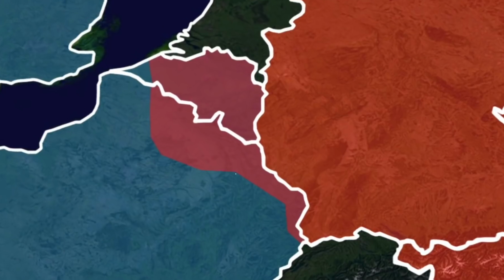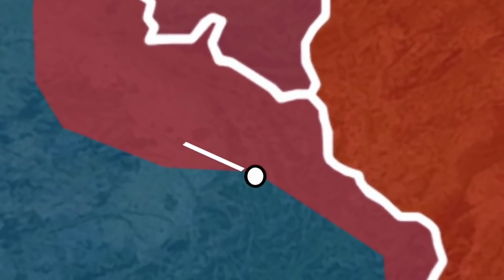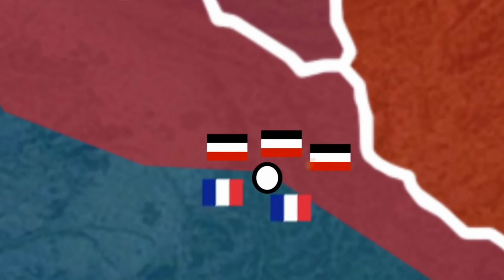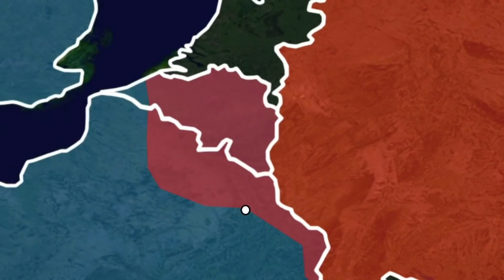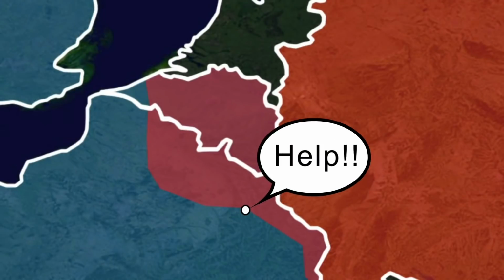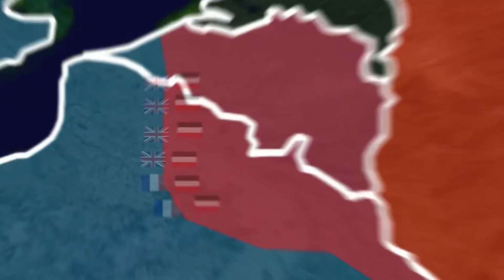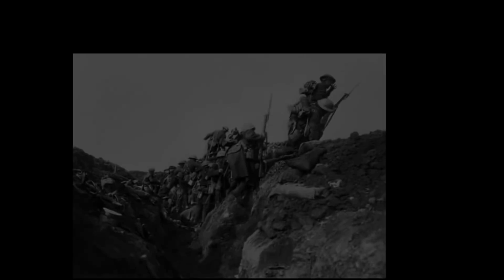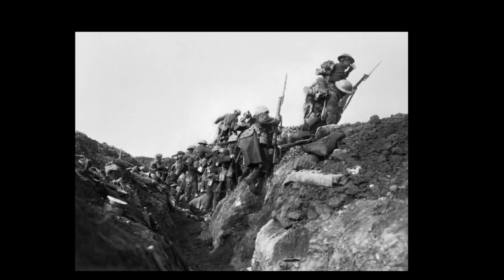The longest and one of the bloodiest battles of the war started when the Germans launched an attack around the French city of Verdun. The French defended it desperately, leading to hundreds of thousands of casualties. Under pressure, the French called on its allies to do something to draw the Germans' attention away, so the British started their own long and brutal fight, the Battle of the Somme, with 60,000 British casualties on just the first day. In a nutshell, that's what happened.